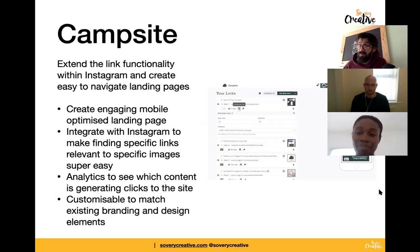So it's something that can really hopefully help to jump on what is a really engaged audience within Instagram, compared to some of the other platforms. We tend to find the clicks and the engagement rates tend to be comparatively quite high, but this is something that can help extend that even further and make the absolute most of that audience coming through to you, if that makes sense.